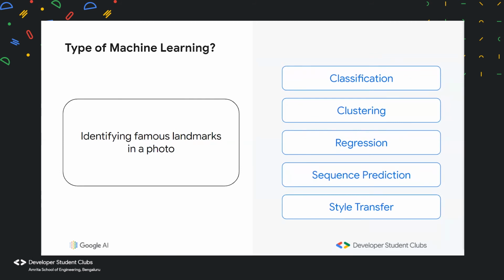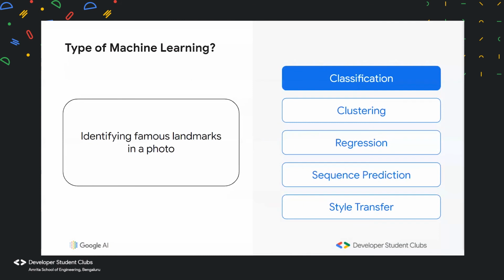Okay, the answer for identifying famous landmarks in a photo. I think it's an easy answer, and almost everybody mentioned it properly. The answer is classification, because here we have a limited number of landmarks, and only new landmarks will come later, when we update the data set. So as of now, we'll have a limited number of classes, and when we have limited classes, it comes under classification, because it can determine the one particular class properly. Does anybody have any doubt with this?